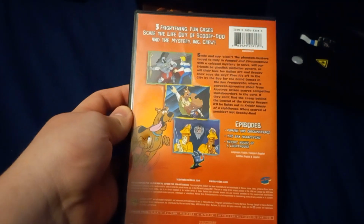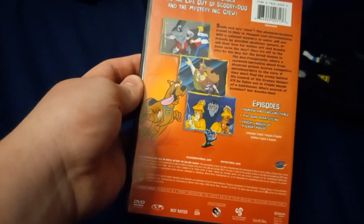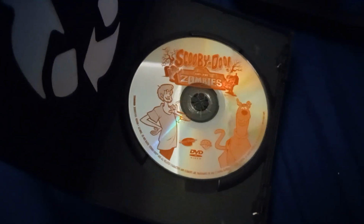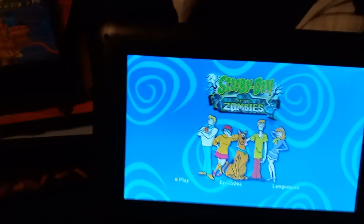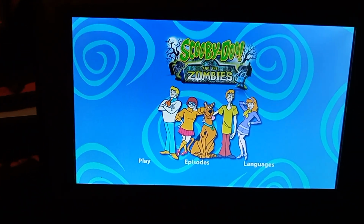Next up is Scooby-Doo and the Zombies. Here's the front, spine, and the back. Episodes are Pompeii and Circumstance, The San Francisco, and Fright House of a Lighthouse. Here's the DVD. Now onto the DVD menu. Here's the DVD menu. Episodes.